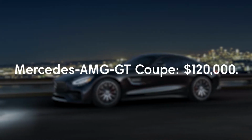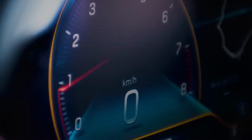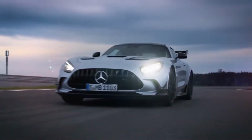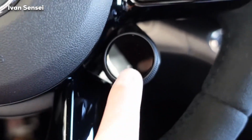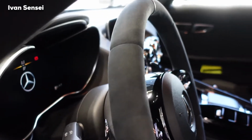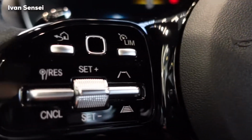Mercedes-AMG GT Coupe, $120,000. It's a two-seater hypercar with a cockpit that has a high-tech user interface design that includes digital instrumentation and a 31.2 cm monitor. The new center console, which has revolutionary display switches, takes center stage. The Nappa leather AMG performance steering wheel with AMG steering wheel buttons ensures a solid hold on the action.